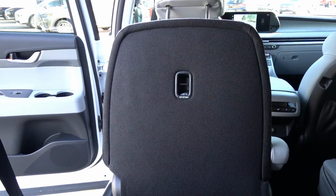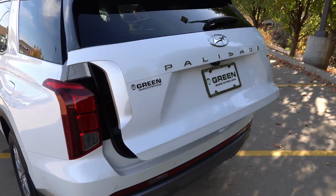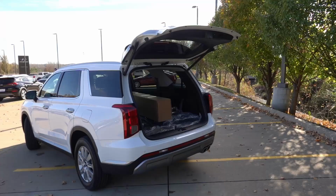And I really do like this, the one-touch function of the seat, which pretty much pushes it all the way up and gives you easier access in and out. So take a look at cargo room and storage capacity behind the third and second row seats.